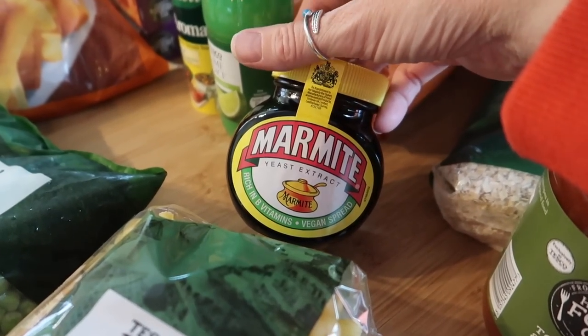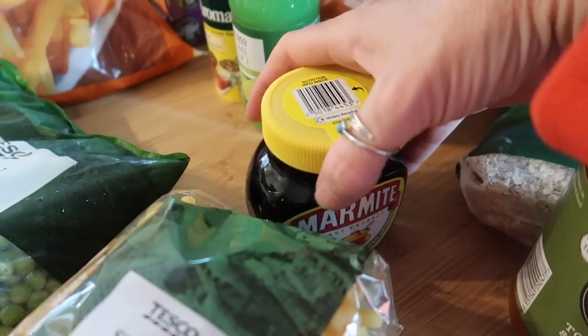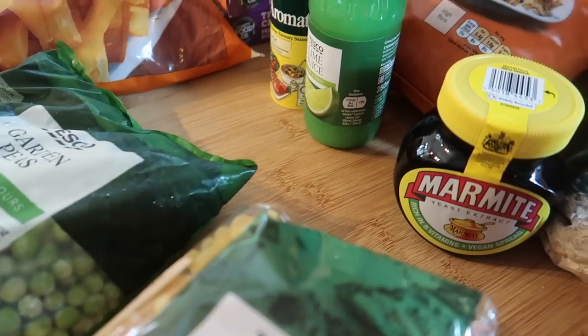And it has a really different flavour, and this will last us months because we don't use a lot of it at all. So I figured let's just get that one.